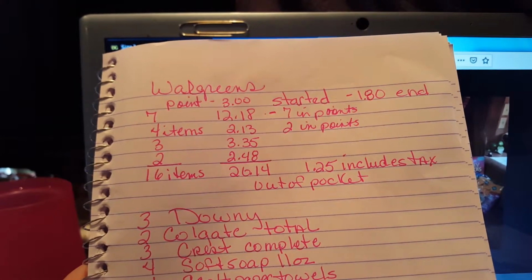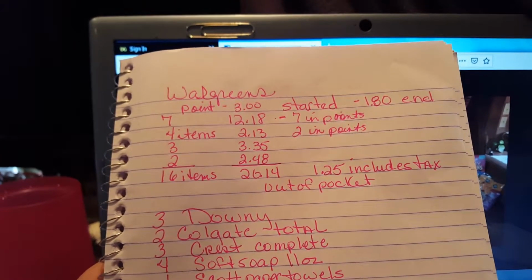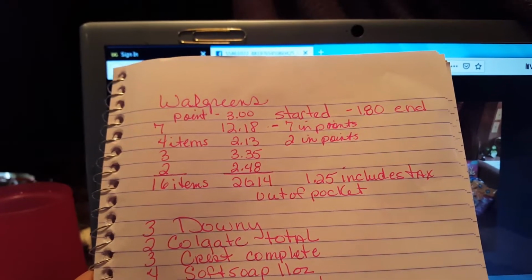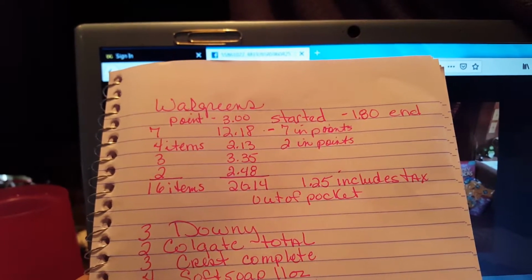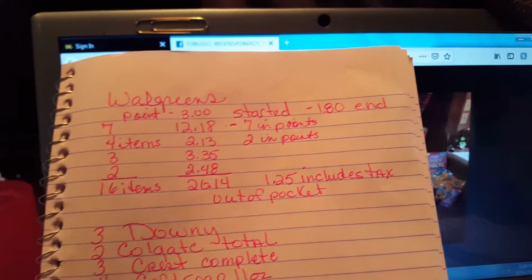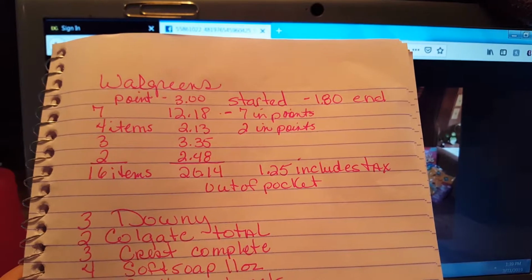And then the last and final transaction was no points, no nothing. It was just a great sale. It was 2 items, and it came out to $2.48. And those items were Downy, guys. So that's a total of 16 items, a total out of pocket of $20.14. That's $1.25 per item, and that includes tax.